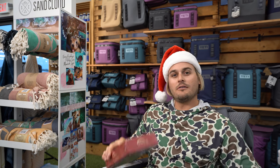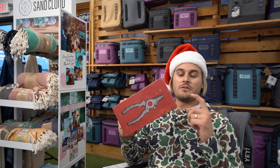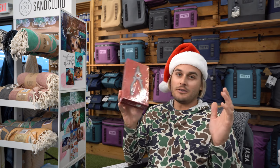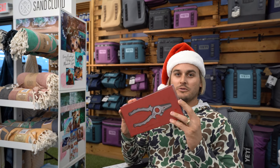Now the next pair of pliers is going to be the Premio Titanium pliers. This is the plier that is going to last them a lifetime. These guys are $199, but it is something that they will truly, truly love to get for Christmas.